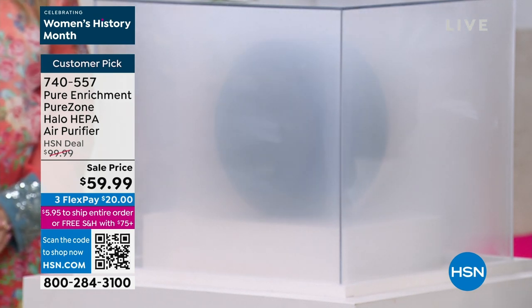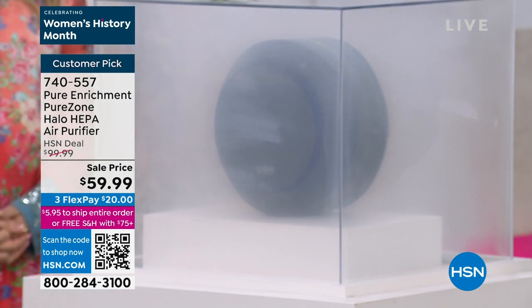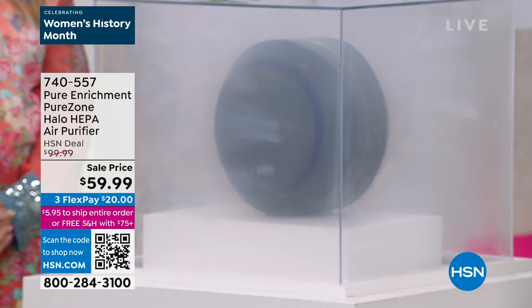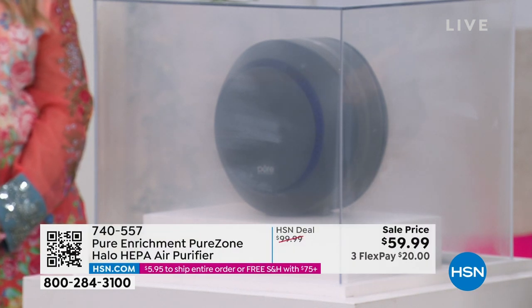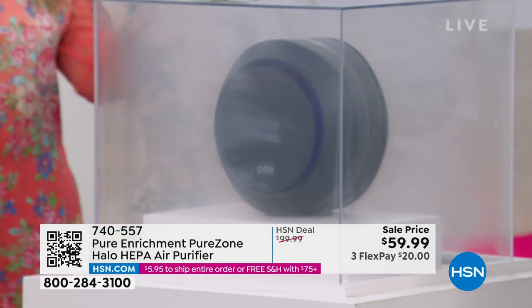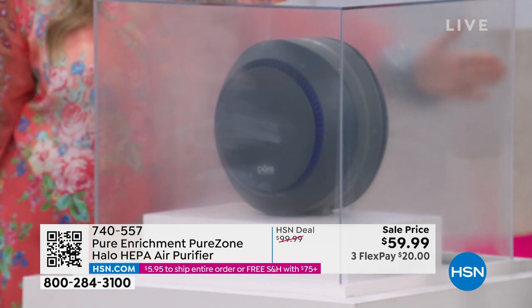What I really love about this size is it's going to filter a 100 square foot room every 14 minutes. That's 4.35 times every single hour. You are going to get replenished fresh air within about, I don't know, 10 seconds. Right, there it is. You can now already start seeing the things that are behind it, because everything's going inside.